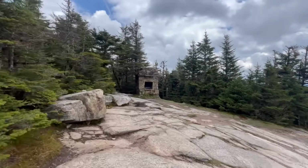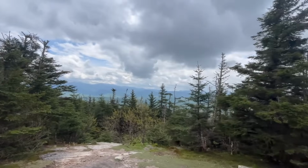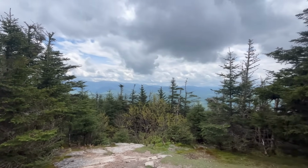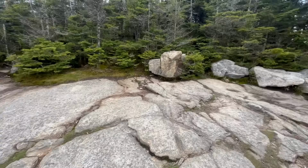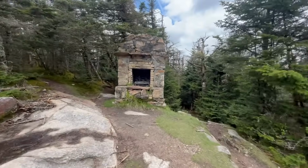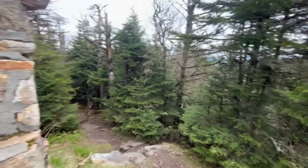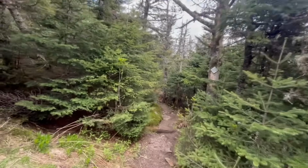All right, so we are at an overlook, which has a beautiful view. I'm about 0.8 to 0.9 miles away from actually Waumbek. But this overlook is very pretty and very inviting for lunch, so this might be where I'm gonna have lunch. But we also have a random little fireplace right here.